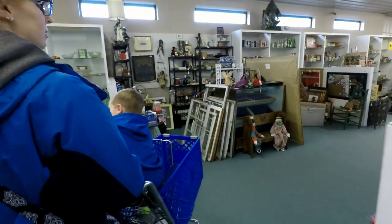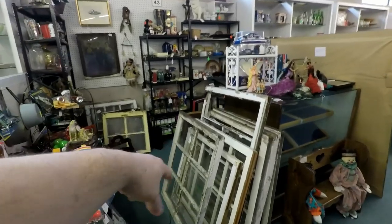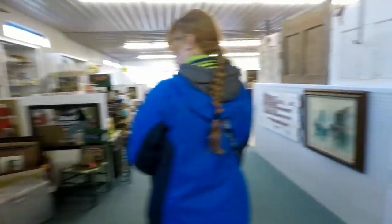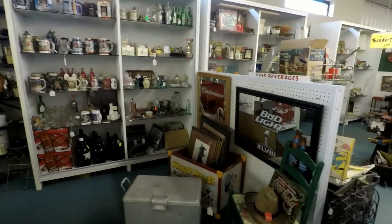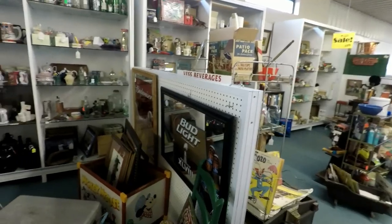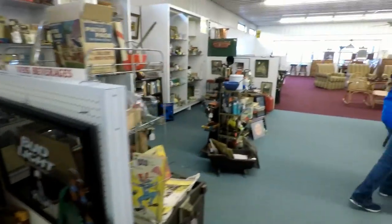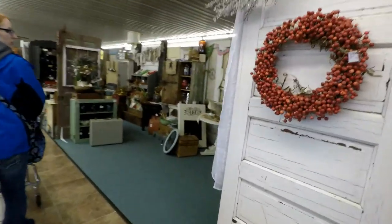Look at the old windows. When you're buying windows to resell, the ones with the multiple panes are way better than the two-pane windows, so keep that in mind too. If you're ever out and about at a yard sale and somebody's selling old windows, definitely get the multiple pane ones. The beer stuff sells good. Cigarette stuff, not so much. People aren't proud of smoking anymore. It's kind of weird.